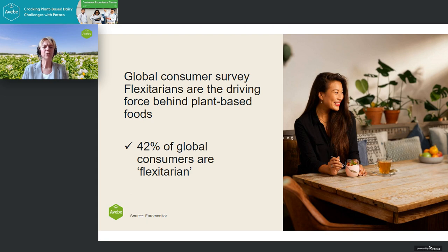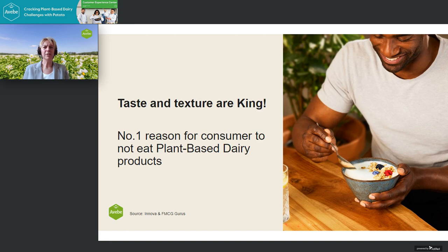And that brings me also towards the next top trend, because when we want to have this consumer group as a loyal consumer base, we really have to make sure that taste and texture are really king. Because the number one reason for consumers not to eat plant-based products is that the taste and texture is lacking. Research shows almost 80% of consumers have taste and texture as the first attribute when they are choosing a plant-based dairy or plant-based cheese product. And the second reason is that they want it less artificial or not too processed. So that is really to consider and keep in mind when developing plant-based dairy and cheese products.